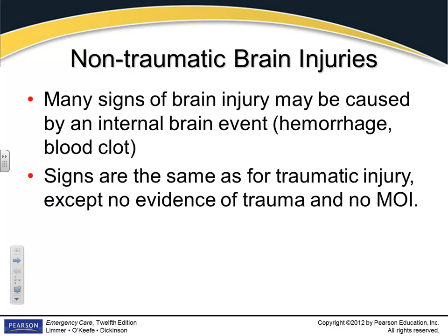So if you have a patient showing signs of a head injury, first thing you want to do is try to rule out a traumatic cause, right? There's no trauma involved, and you know it's not traumatic. And you'll suspect possibly a stroke. So mechanism of injury is what's going to lead you here.